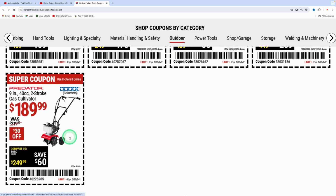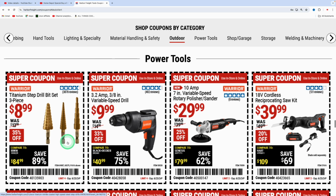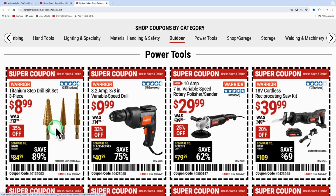Guys looking for a smaller cultivator? Here is the 2-stroke Predator for $190. And then we jump into some power tools. They got the step bits. These work really well if you guys are looking for a budget step drill bit set. Only $9 for that. Use these a lot.